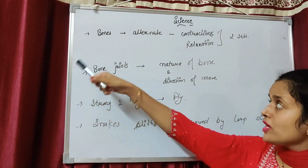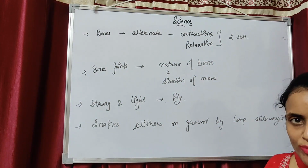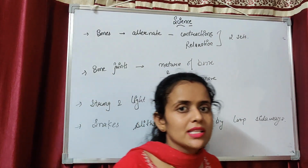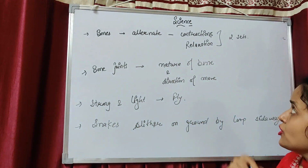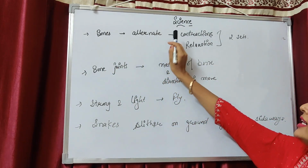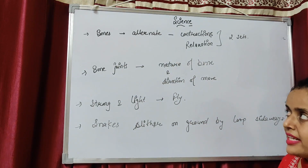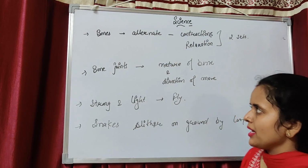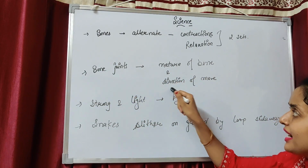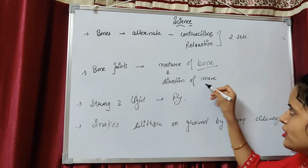Bones will always work in an alternate manner. Firstly they will contract and then relax. If there are two sets of muscles, they never contract at the same time and never relax at the same time. If one is relaxed, the other should be contracted. Clear? Bones always work in alternate. If there are two sets of muscles, they never do the same thing at the same time. Bone joint will depend on the nature of the bone and the direction of the move.